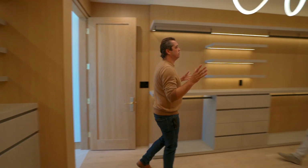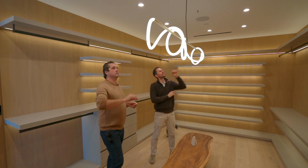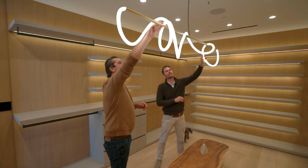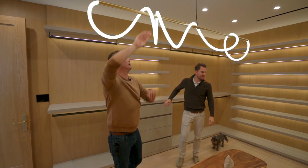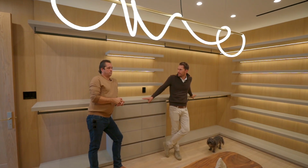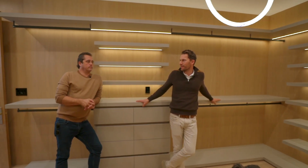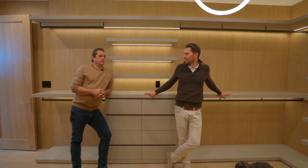And then this beautiful light fixture here, which is really pretty cool. Yeah, that's very cool. But, I mean, this is sort of reminiscent of a Rodeo Drive storefront, and everything's displayed well. So you'd have to be very neat with your clothing, color coordinated, everything has to hang right.